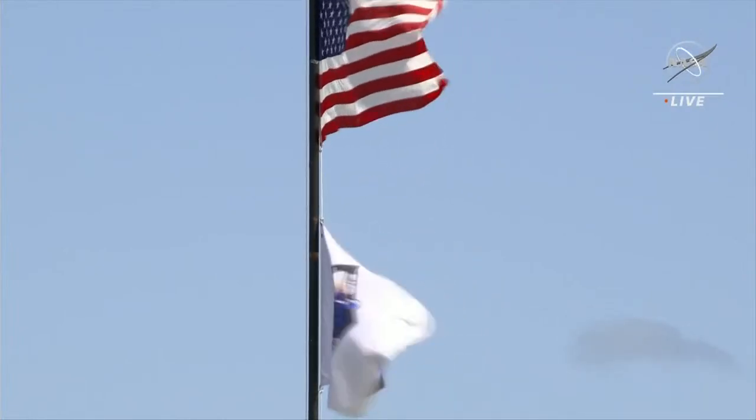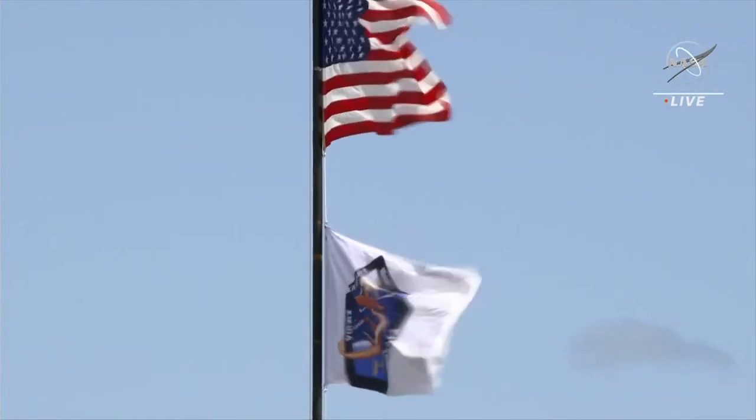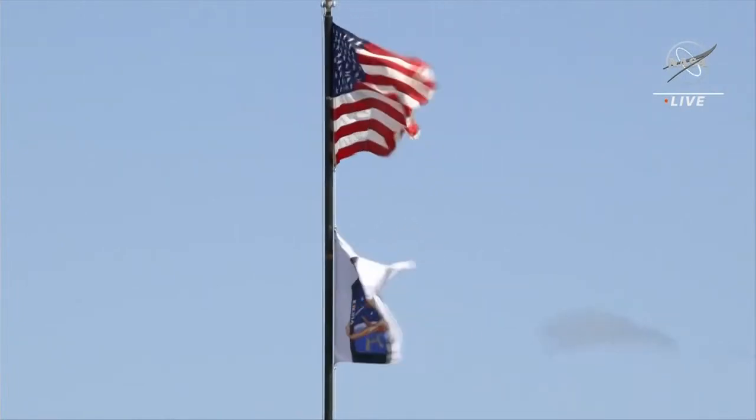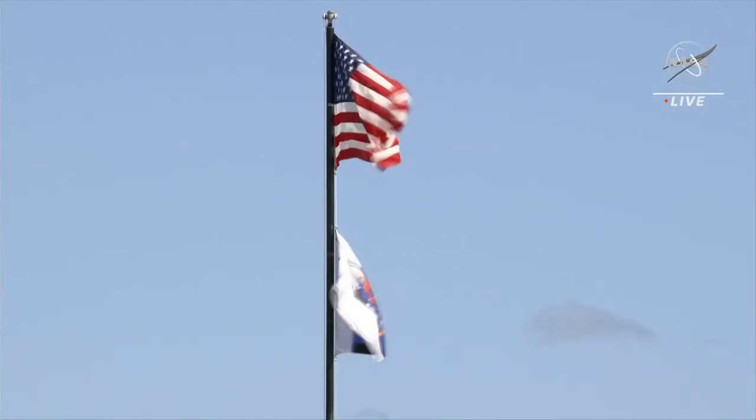They're getting suited up inside that historic suit-up room. Everything going smoothly. And there they are. The astronauts of Crew 5 taking their first steps outside.